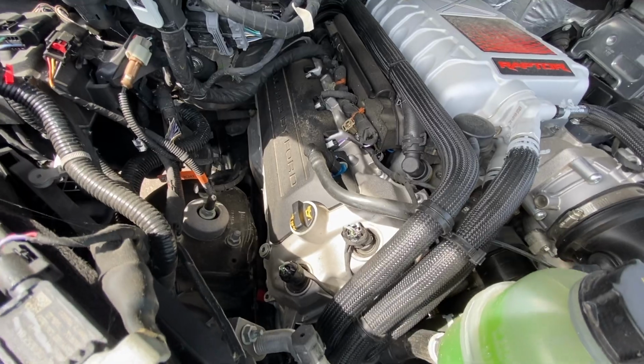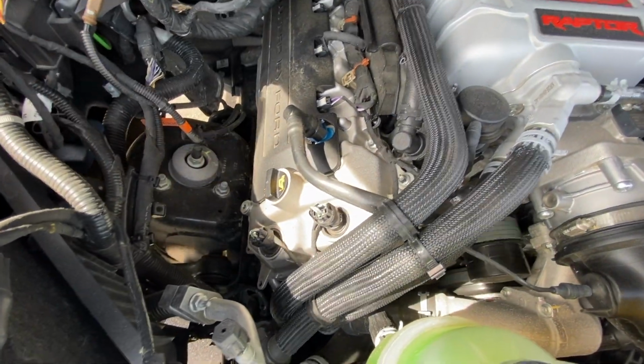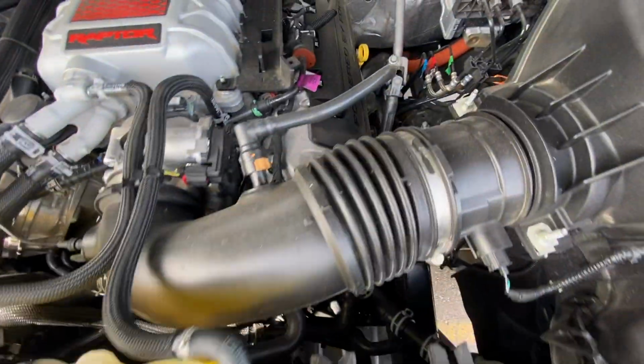Surprisingly, there's still a lot of room underneath here. Like, you look between the side of the engine and the shock towers and stuff. I mean, it's a little shoehorned in there, but still a surprisingly good amount of space.